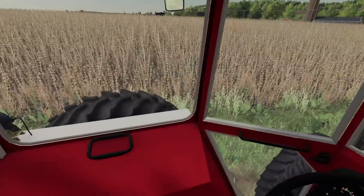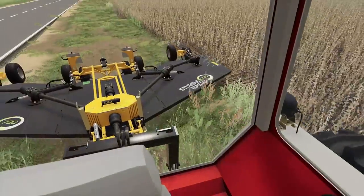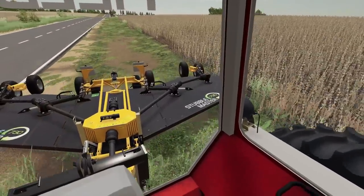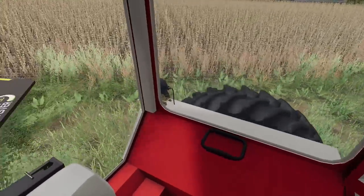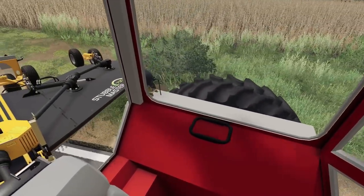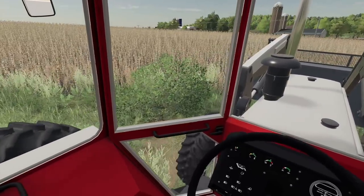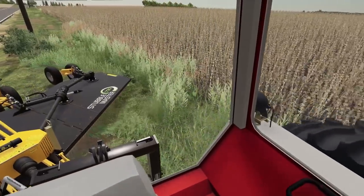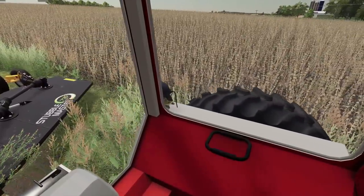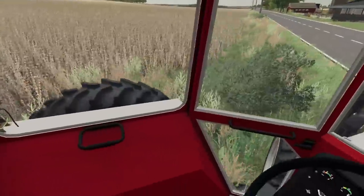Looks like I'm still leaving a little bit. Might have to come back twice. I don't know exactly why we're missing here. Move around that pole. Did I miss it? Oh wow, just barely that time. It's by the skin of your teeth. Not getting close enough to the crop there. Around here.